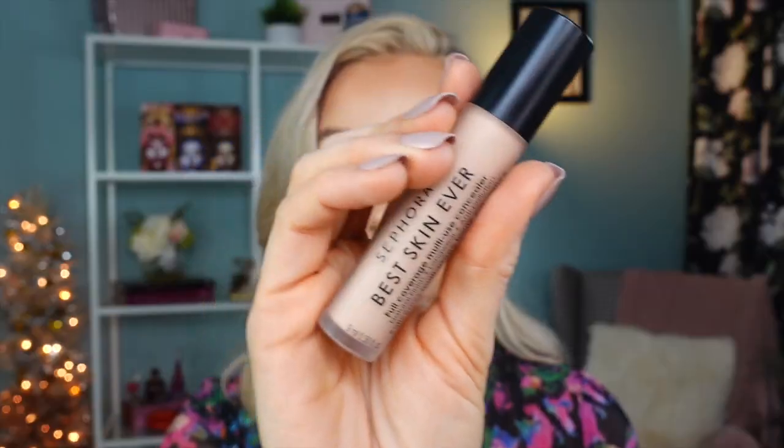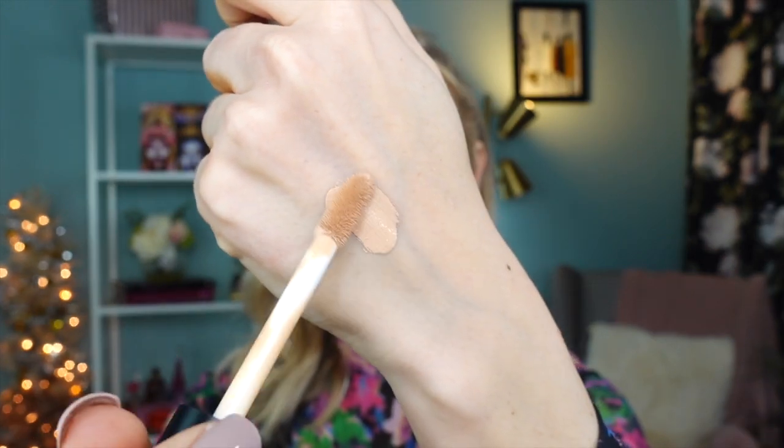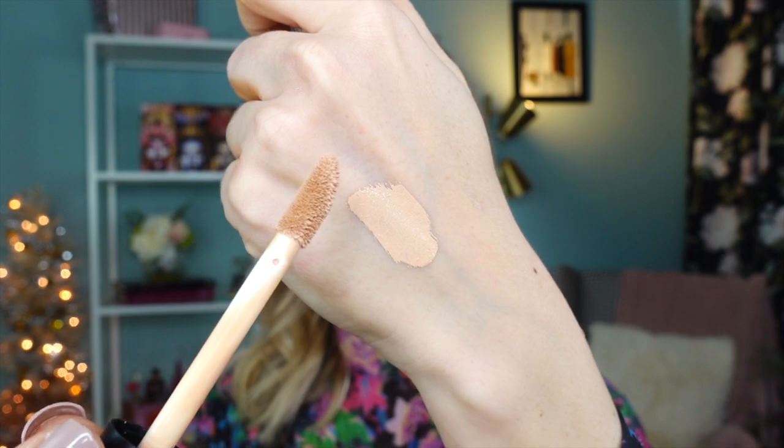So we're going to start from the concealer category. And the first one that I wanted to mention is the Best Skin Ever concealer from Sephora Collection. I picked up mine in the shade 11.5P. I purchased this concealer when I was traveling earlier in the year, and I ended up using it on my trip, not only as a concealer, but also as my foundation.